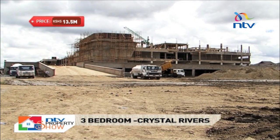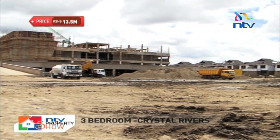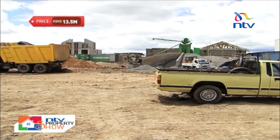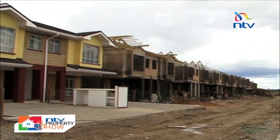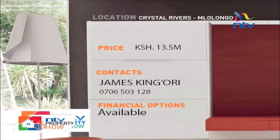Water is supplied by Mavoko Water Supply. There are also 3 boreholes supplying water for the entire development. Construction at Crystal Rivers is set to be completed by early 2018. The 3-bedroom townhouse is priced at 13.5 million shillings.